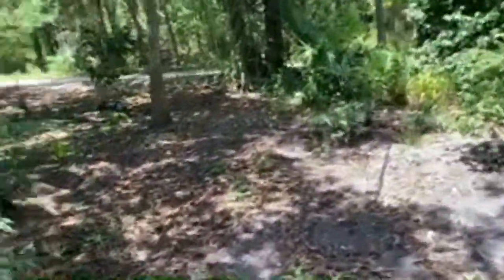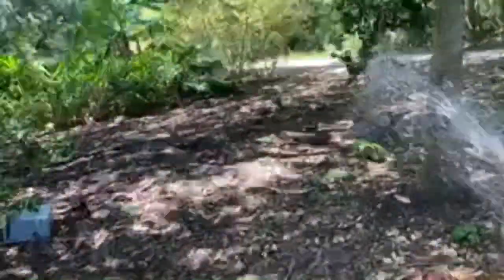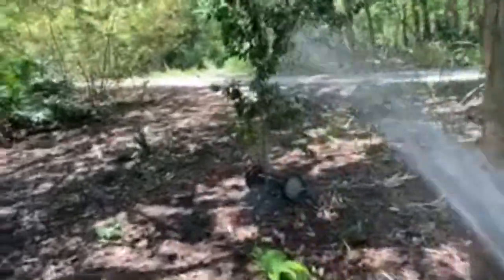What am I hung up on over here? Car tire? Come on, pull through. Yeah. This tree wants water right here. This tree right here. Let's give it to it.